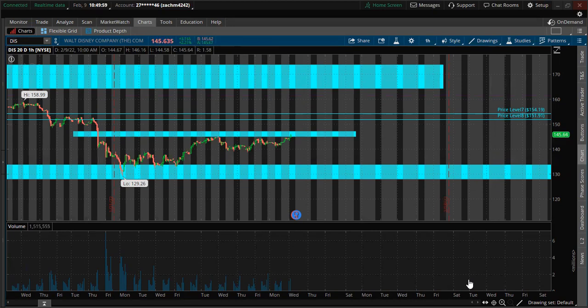Here we go. Disney 145 calls closed, 49 of 50 in the money, 83%. And that was a nice little earnings play right there. Originally entered that play, let's see when his original call out for this was, on the 4th. So about a 5-day trade there, 83%. Very, very good swing trade.